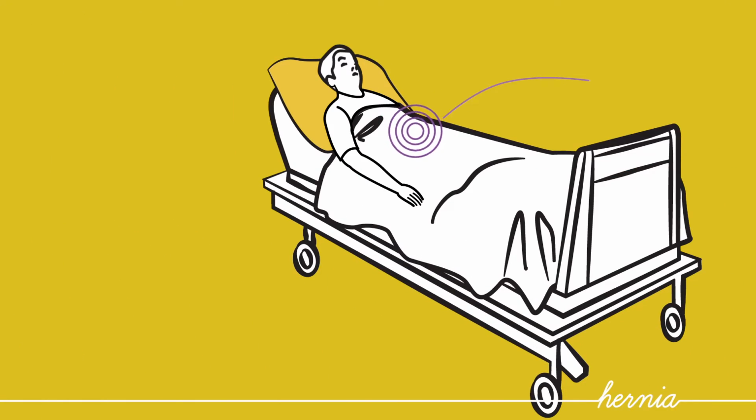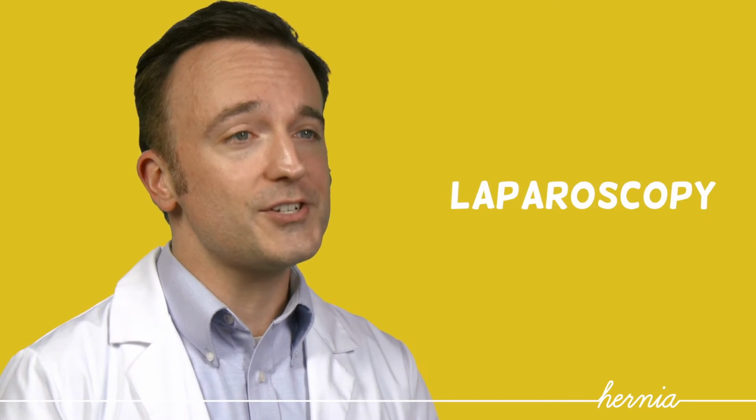Hernia surgery is commonplace and relatively simple. These days, it's usually done using a thin fiber optic cable complete with miniature surgical tools that's inserted through a tiny incision. This is known as laparoscopy or keyhole surgery. It's generally safer than traditional surgery, with a shorter recovery time and a lower risk of complications.